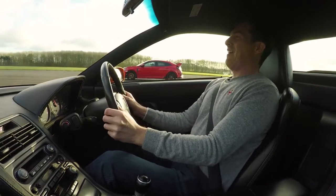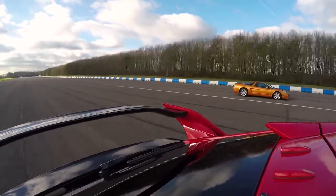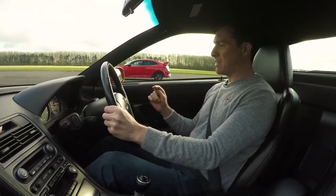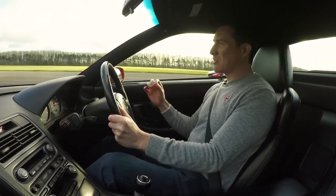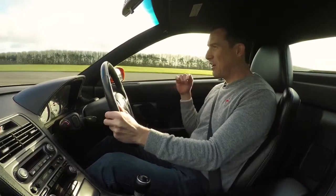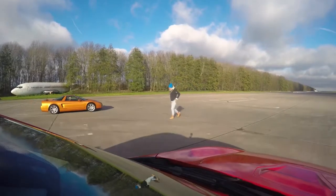Whoa, that was close. Rear drive traction versus front wheel drive traction, and the fact I can rev out to 8,000. I could just see the difference because I could hold on to those lower gears for longer, so more torque at the wheels for longer. That's what did it. So let's see what happened.